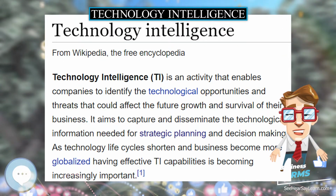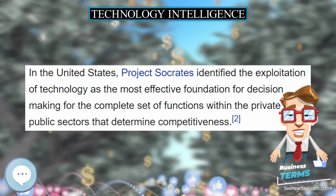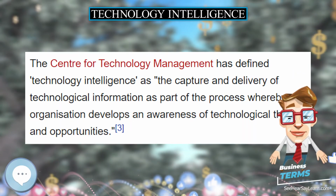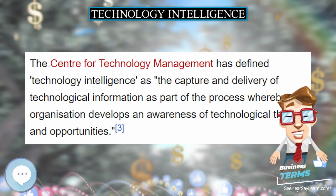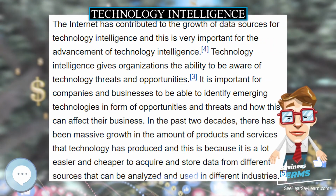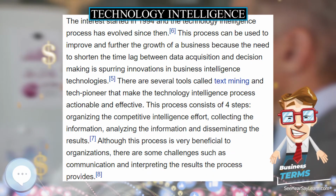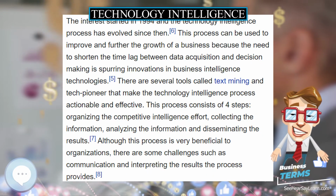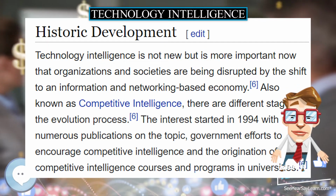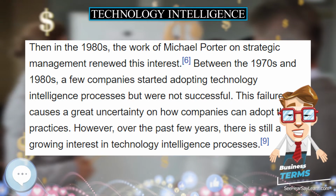Technology intelligence gives organizations the ability to be aware of technology threats and opportunities. It is important for companies and businesses to be able to identify emerging technologies in the form of opportunities and threats and how this can affect their business. In the past 2 decades, there has been massive growth in the amount of products and services that technology has produced, and this is because it is a lot easier and cheaper to acquire and store data from different sources that can be analyzed and used in different industries. The interest started in 1994 and the technology intelligence process has evolved since then.